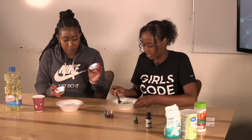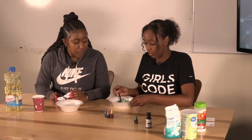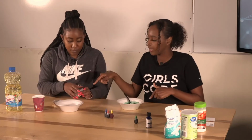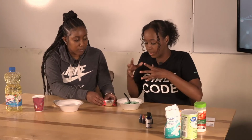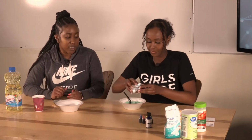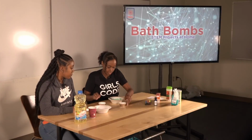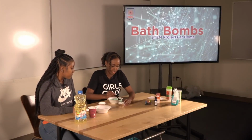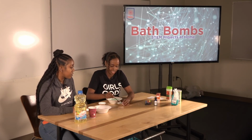So I think we have a pretty good mixture ready right here. You see it being a little bit sandy. This is where this cup holder comes in. We want to make sure it's all compacted and really stays together, because we're not going to get this right away. We have to wait 24 hours for it to solidify and come together. That makes sense. So we're going to pack this in. You see that green foamy color? It's a cute color.